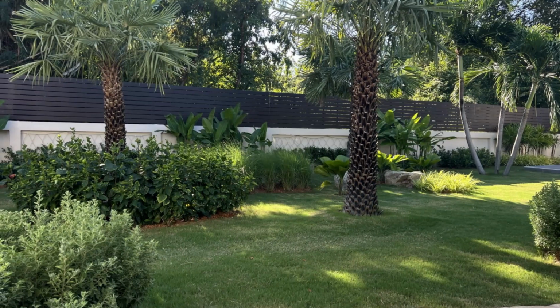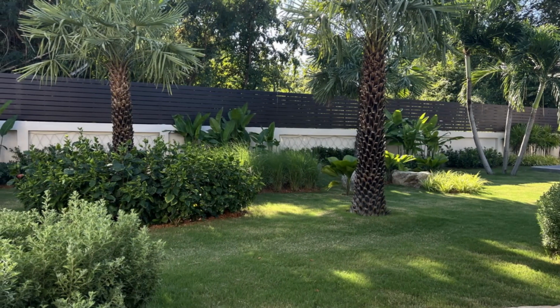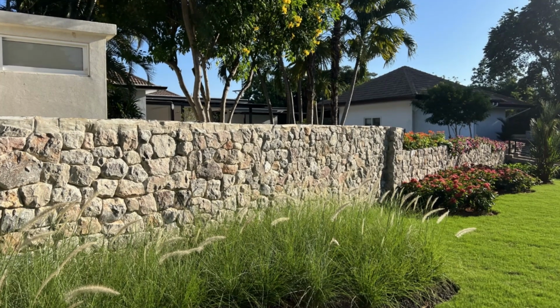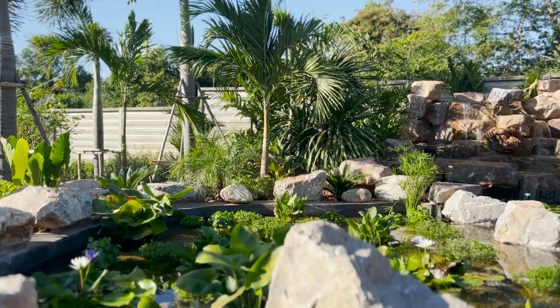But you can trust us when we say we know what to put into a tropical garden. Everything you could think of to get that wonderful tropical feeling, and then some. So here's the final result.